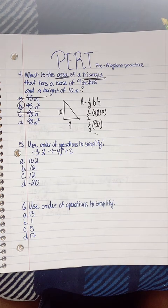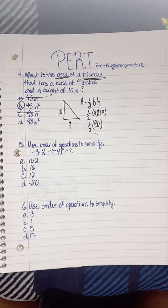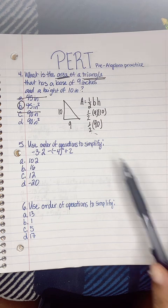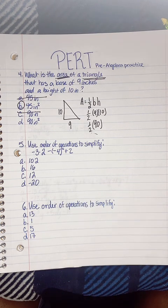So let's look at number 5. So we're going to use order of operations to simplify. All right. Can somebody tell me, where do we start with this? So somebody said C. You guys are saying C. Ooh, 12. Everybody's getting 12.